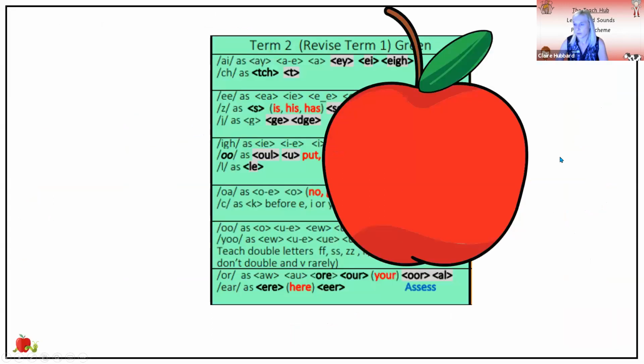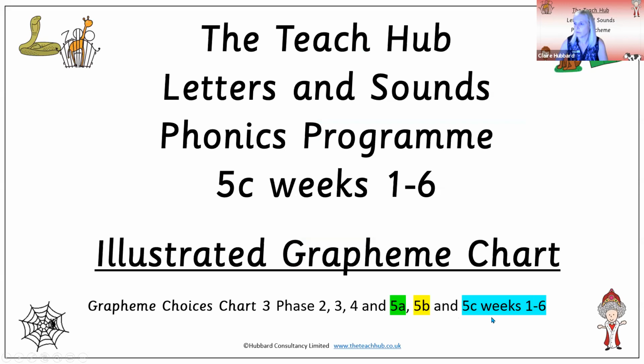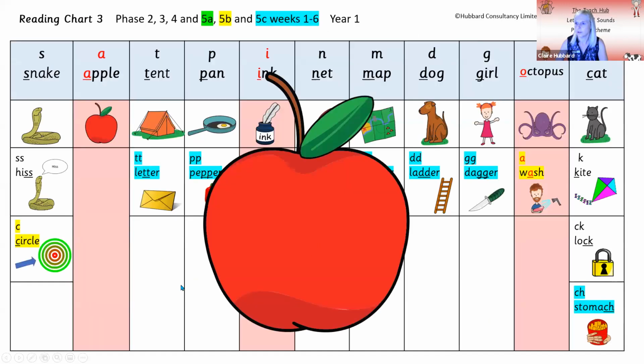Then when we get to term 2, which is spring, we've got grey areas here, which are reading, and then the black ones without the grey are spellings. This is a national curriculum spelling here, and you'll see some of these national curriculum spellings, and the grey ones are reading. So for 5C, we've coloured these turquoise on the grapheme chart here, which is the illustrated one.